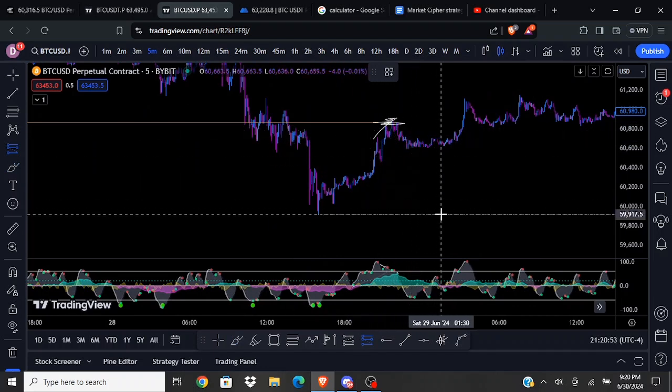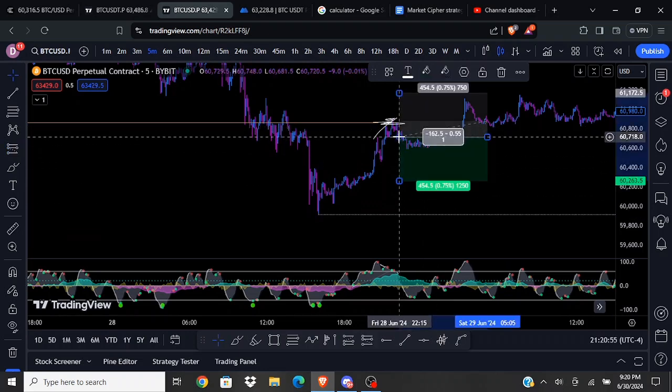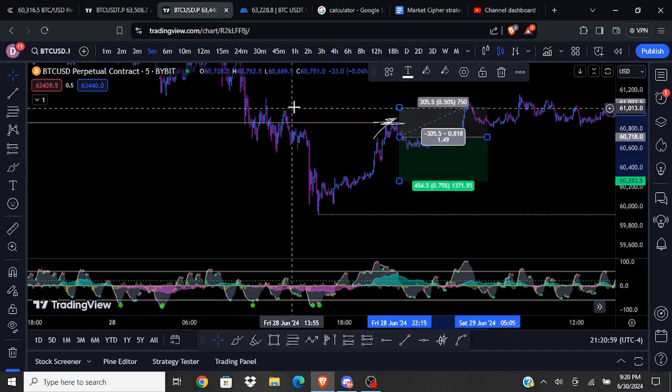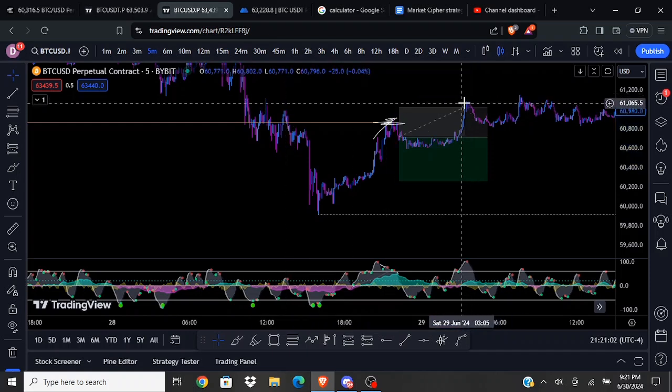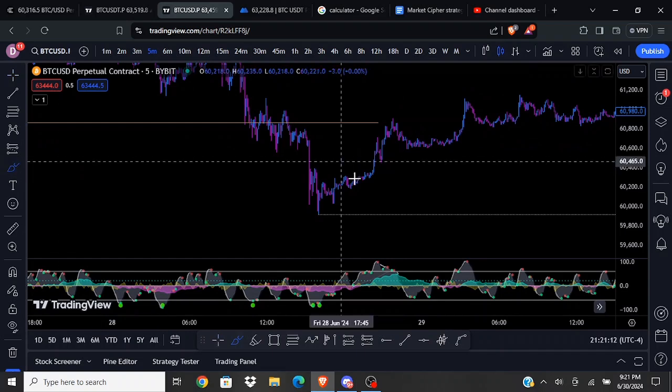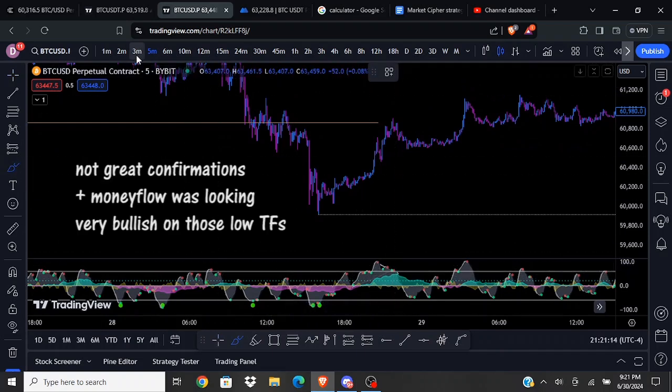It was looking like we may actually start to retrace lower, but eventually I did get stopped out of this trade. I think I had my stop loss above like this high over here, and so I got sniped out right over here. So, I'd say the mistakes were really kind of trusting not great confirmations.